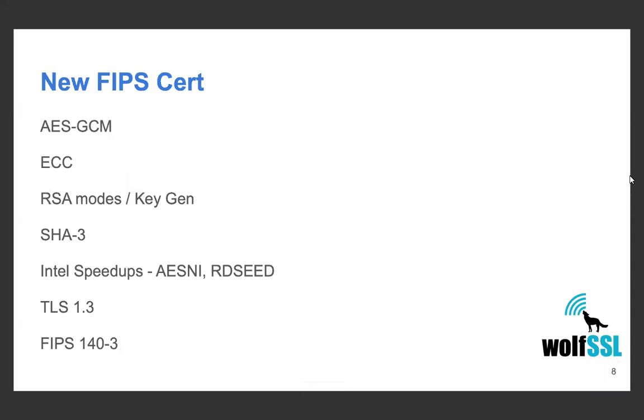And this slide highlights our most recent FIPS certificate that we received last year. If you have a requirement from one of your customers for FIPS 140-2 level 1, we have 2 certificates out there with all the algorithms you'll need for TLS 1.3. Our latest certificate added AES GCM mode, ECC keys, RSA keygen, and SHA-3 to name a few. What's interesting to note is that we have included in the base certificate the ability to do hardware acceleration through coprocessors or separate devices, and we can extend that to new operating environments easily without having to do a new certificate. And we've already demonstrated that a few times for our customers.